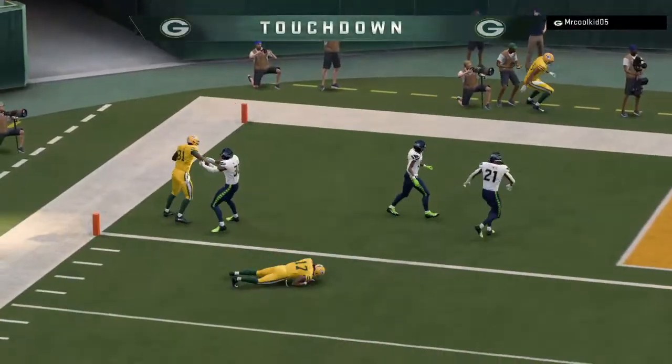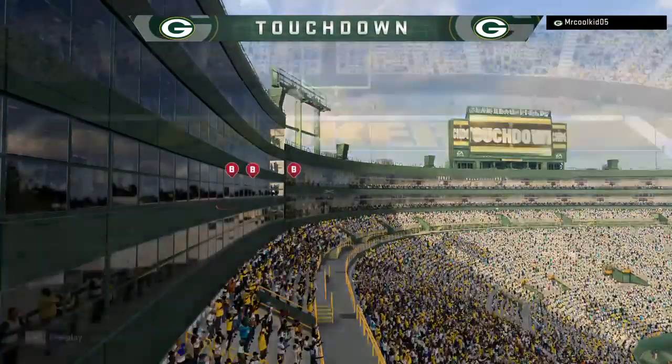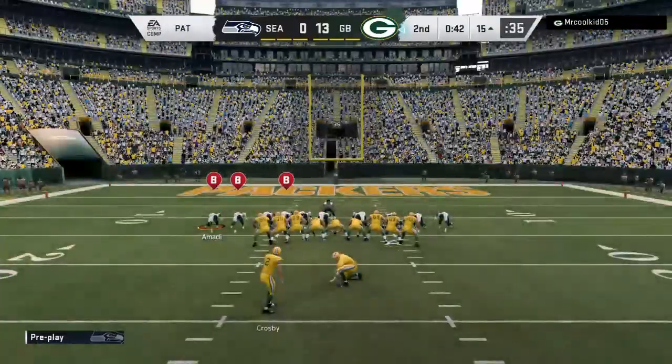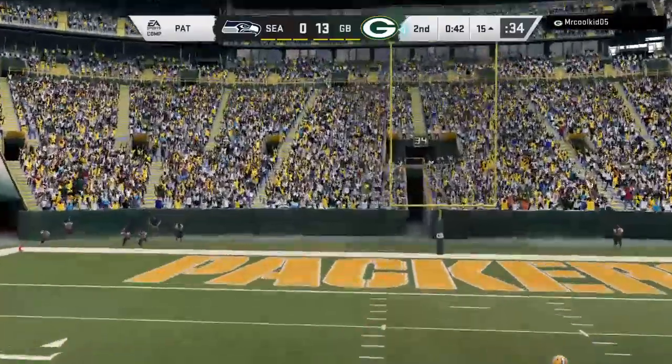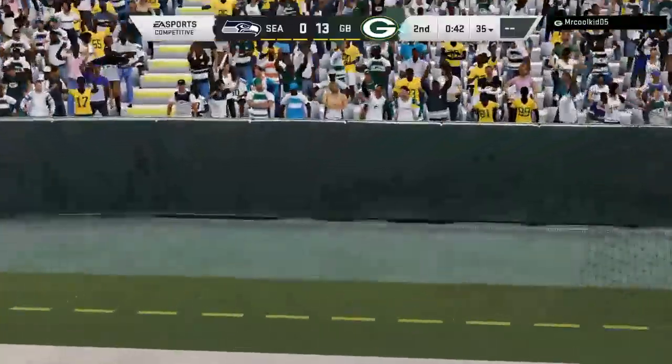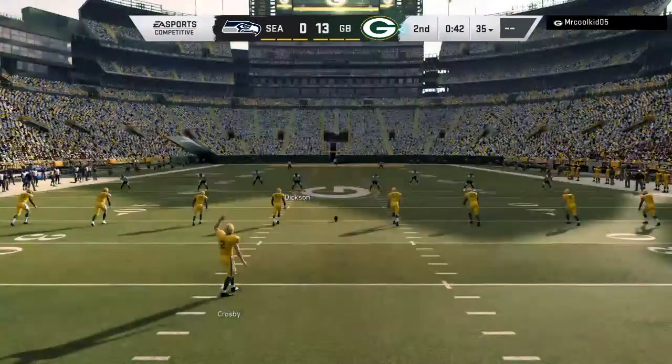And he's going to take it in. Touchdown, Packers. From 8 yards out. And the Packers are able to stretch that lead out further. And this is no good. Missed the PAT, so they fail to connect, and this remains a 13-0 game.